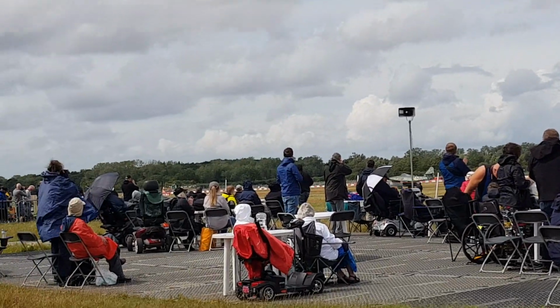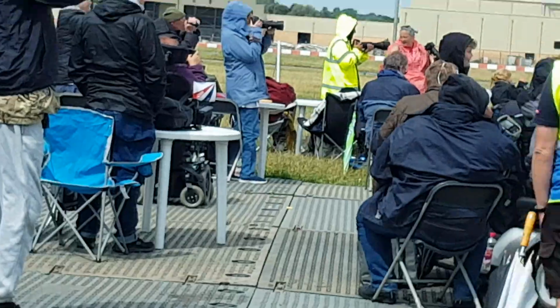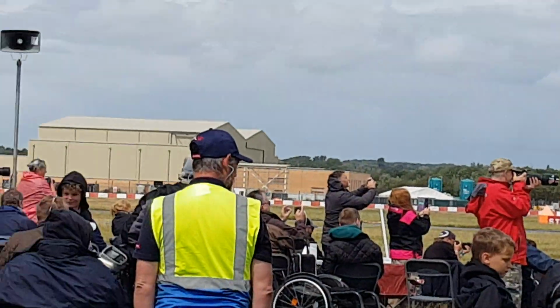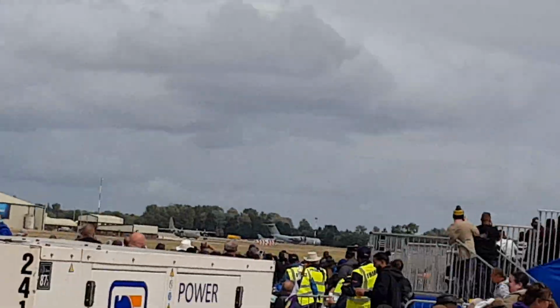A few days longer, I believe it's going to be spending a short amount of time on display. Battle of Britain Memorial cloud of smoke following it. The US Air Force Boeing B-52H Stratofortress.